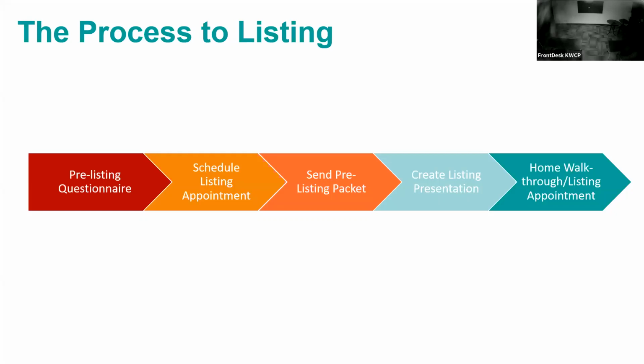So we're going to start with that pre-listing questionnaire. That's something that I do, so that you're not wasting your time. And there's a great one actually on Ignite in your toolkits. But basically, you're going to go through and ask them why they're moving, what's their motivation, how soon do they need to be there. If you were to sell their house in the next 30 days, would that be a problem?